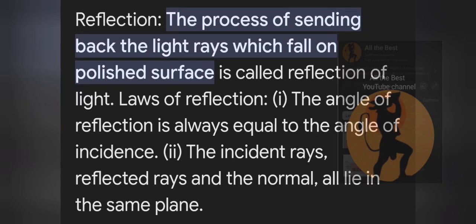So laws of reflection: the angle of reflection is always equal to the angle of incidence. Second one, the incident ray, reflected ray and the normal all lie in the same plane.